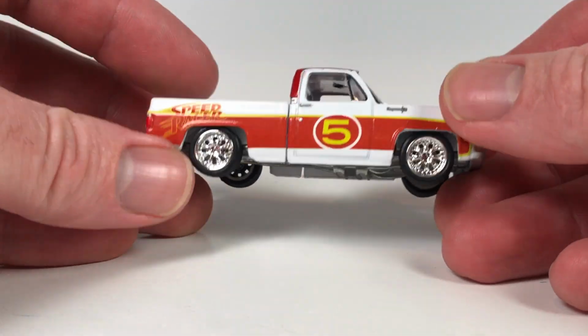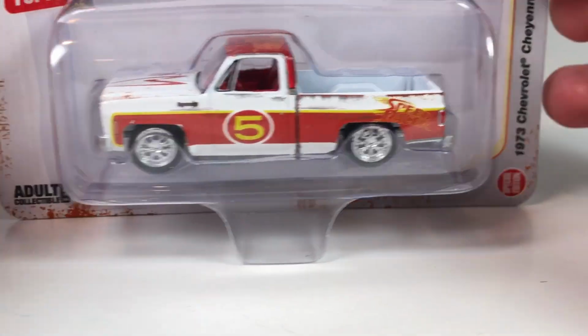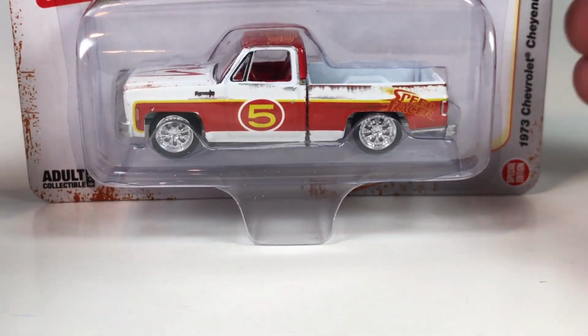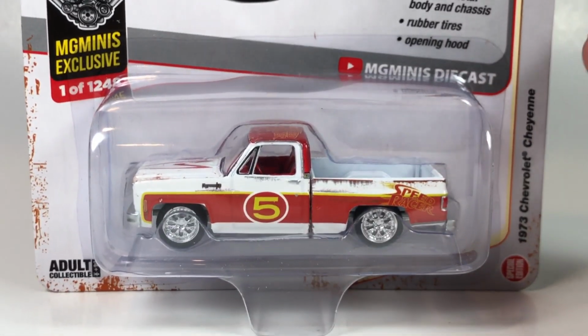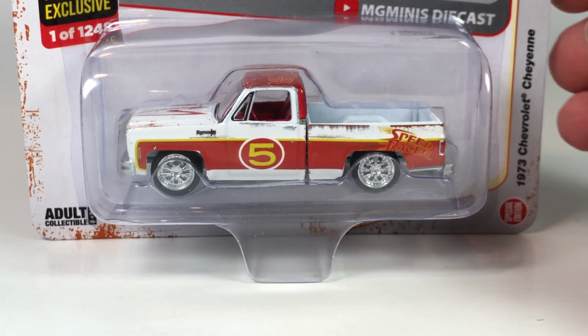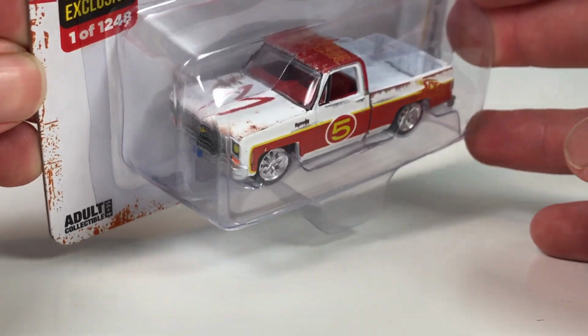So pretty cool. I might pick up a second set of these to keep carded. We'll see. Just because, you guys know, I hoard all Auto World. Having extra exclusives, especially when they're this limited, doesn't hurt. You never know later down the line. You might need to trade it for something else, or you just want to keep it because it's cool and rare for an Auto World.